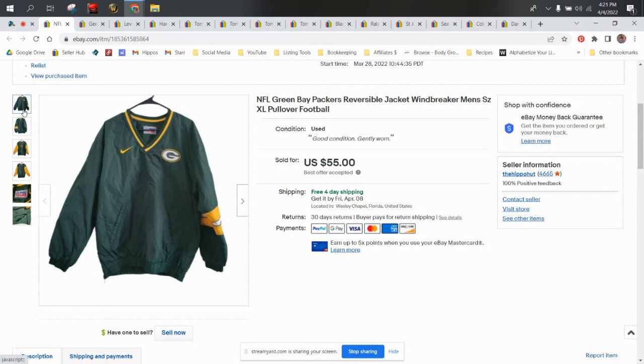So this was our exciting sale of the week, not only because of what it sold for, $55 and shipped first class, but because we were avoiding it for so long, and we really shouldn't have. But again, it could have been one of those in the right place at the right time when we listed it. So guys, that is it for this week.